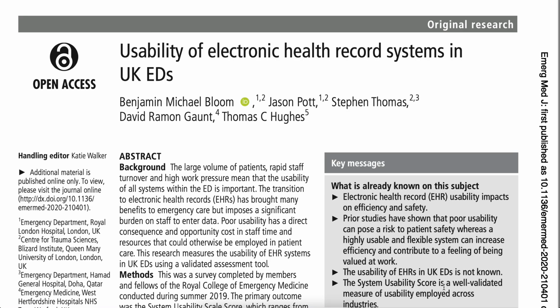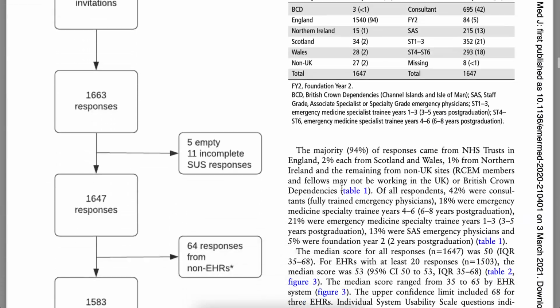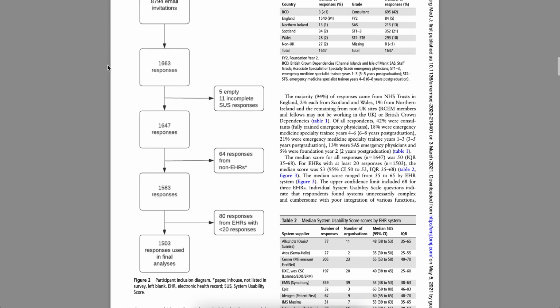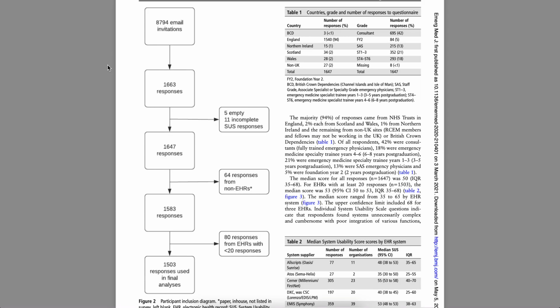So why don't we just look into the paper in a little bit more detail here. In terms of the methods, what they did is they sent a survey to around 8,000-9,000 members of the Royal College of Emergency Medicine in the United Kingdom. And roughly 1 in 5 people responded to the survey, and they tried to write the survey when they were advertising this in their newsletter and online as objectively as possible, in terms of that they're just conducting an informational survey about electronic medical records.